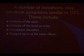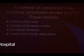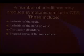Again, this is just to reiterate what we just talked about. Arthritis in the neck, arthritis in the hand can also cause similar problems. Circulatory disorders such as Raynaud's phenomena certainly mimic carpal tunnel syndrome, but it's not causing it. And a trapped nerve in the inner elbow, the ulnar nerve, people present with numbness in the hand, but it involves the small finger and half of the ring finger, that ulnar nerve, the other major nerve to the hand. So that's one of the more common symptoms that people present with that think they have carpal tunnel but don't.